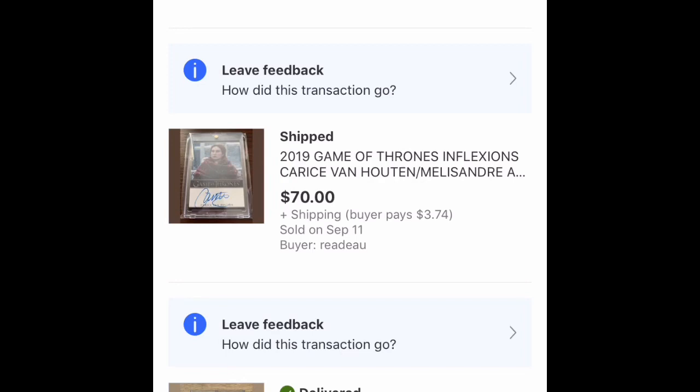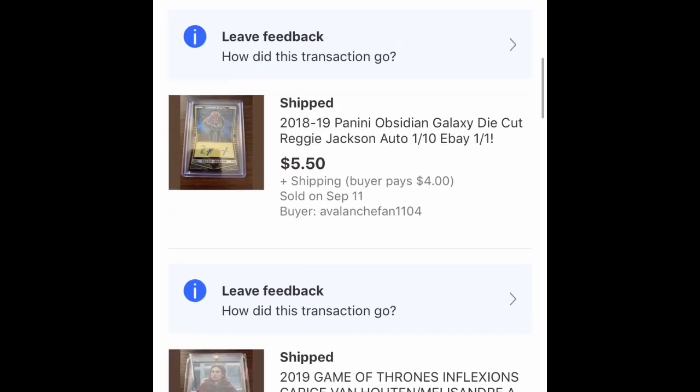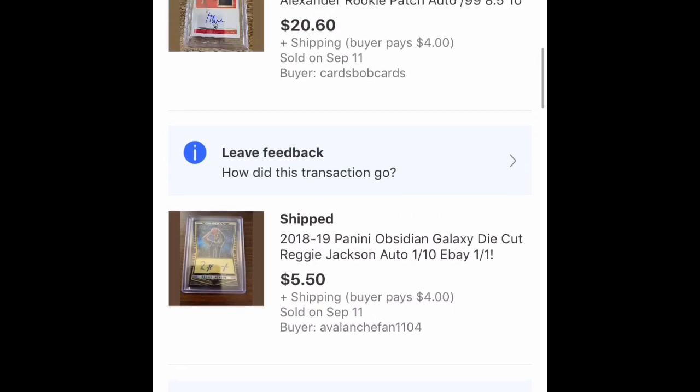So I listed them for $250 and ended up selling for $230. And then that next card you saw there was a Game of Thrones card. I just decided to move it to pick up some more sports cards, basketball, football, that type of stuff. Just decided I didn't want to hold on to that.